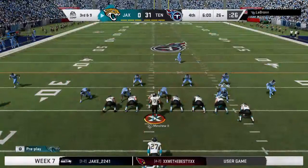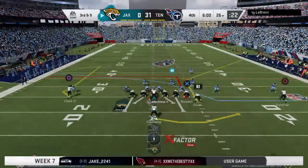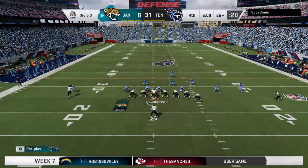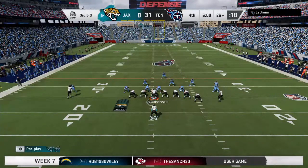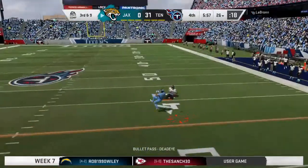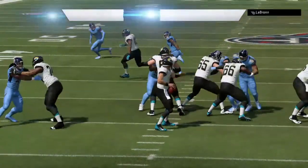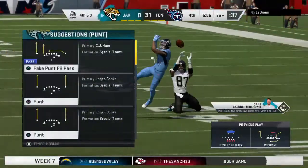The Jaguars on 3rd down. Just 1 for 5 to this point. This is 3rd and 9. Minshew throwing on 3rd down, and almost picked off. I guess the good news for them now, it's 4th down.